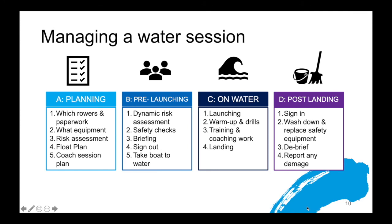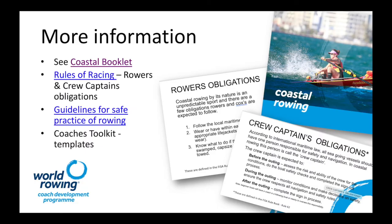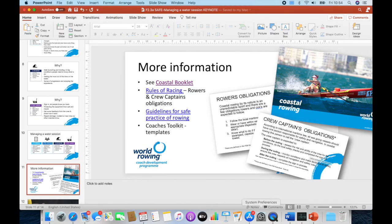We're going to go through the next 2 in more detail in the next 2 keynote sessions. So if you want more information on this, go into the coastal booklet that's available on the World Rowing website. It's a great resource. Let me take you to that now.